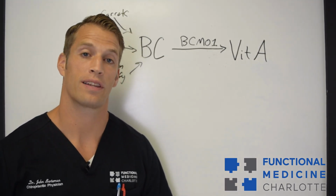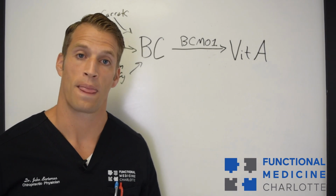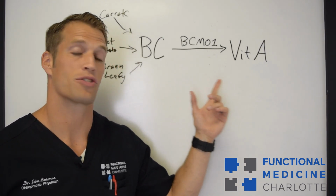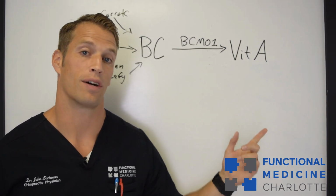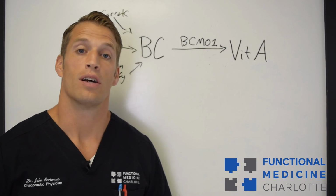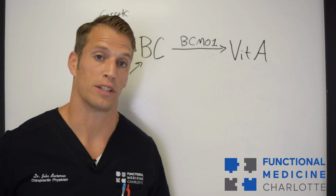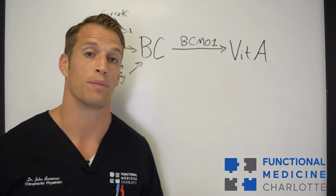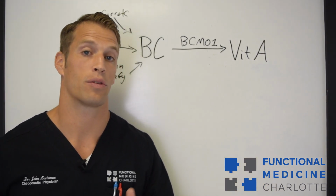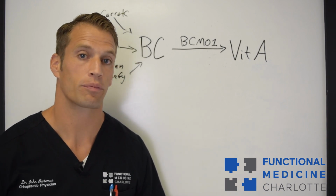Many people think that beta carotene and vitamin A are the same thing. That's not true. Beta carotene is a precursor to vitamin A. If you don't convert well from beta carotene to vitamin A, you won't have sufficient vitamin A levels, and that could impact immune function. That could make you more inflamed. That could impact thyroid, and you may not convert T4 to T3 well. It could impact many parts of your physiology.